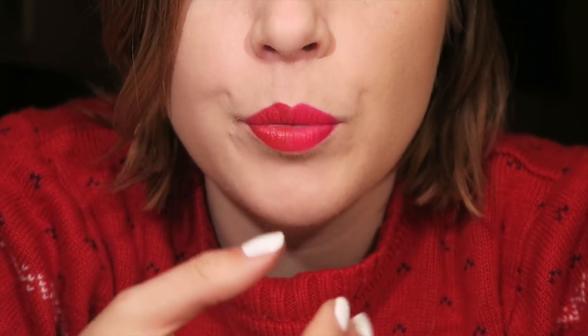They are actually quite different. This is much more red. I'm gonna come in for a close-up. Please do not judge my facial hair. The first impressions, they're both relatively comfortable. They're not super dry. They don't dry or set when you apply them. They are not like that kind of liquid lipstick. They are definitely more on the slightly more silicone-y based side.